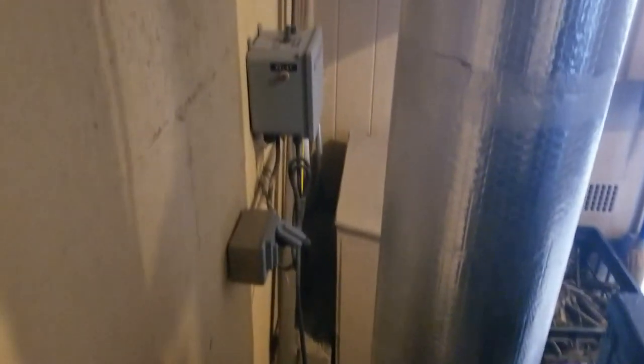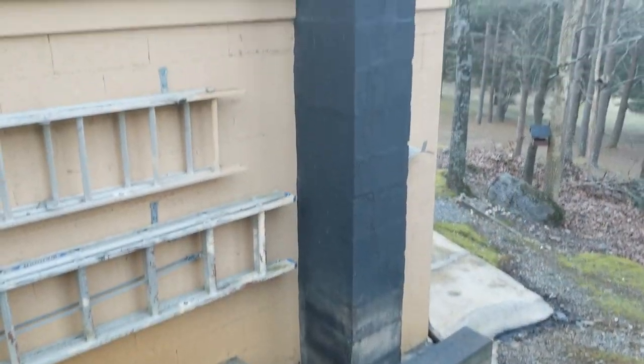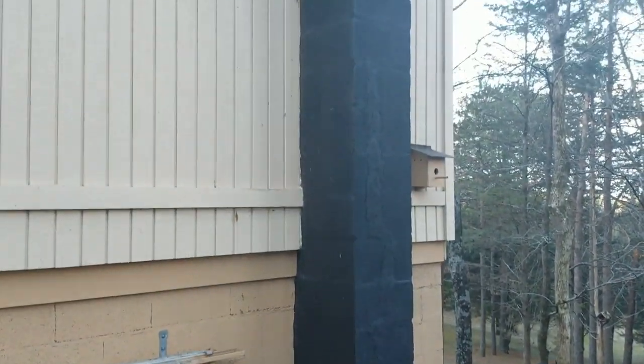And you see I've got the thermostat control. There's a thermostat for the stove right there. Like I said, it's been a real good outfit. I've had it running now for 11 years. So I'm going to show you the chimney. Here's the back of the house. I had to build a chimney. I didn't have one.